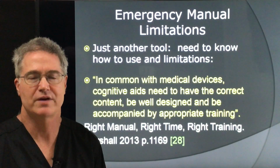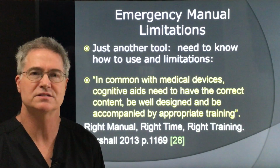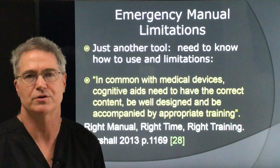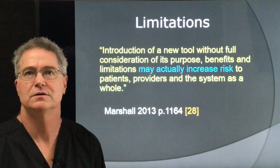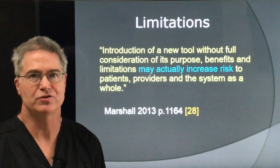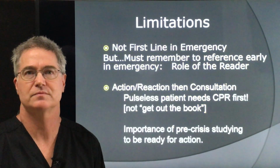So you've got to be familiar with your manual. And it's just a tool. You've got to know when to use it, but it's not going to substitute for your clinical judgment, and there's no cookbook approach to emergencies. You've got to be careful that you don't get distracted by the manual. It could actually increase the risk and add to a more adverse outcome.